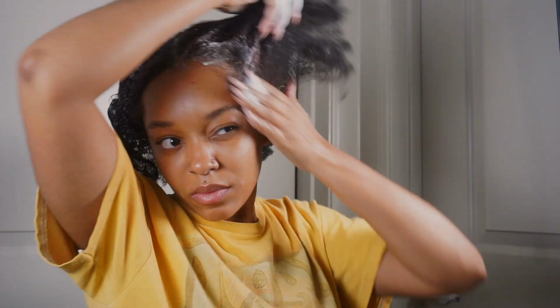This is what you need, okay? This hair oil is more than just a growth oil, it's a strengthening oil.